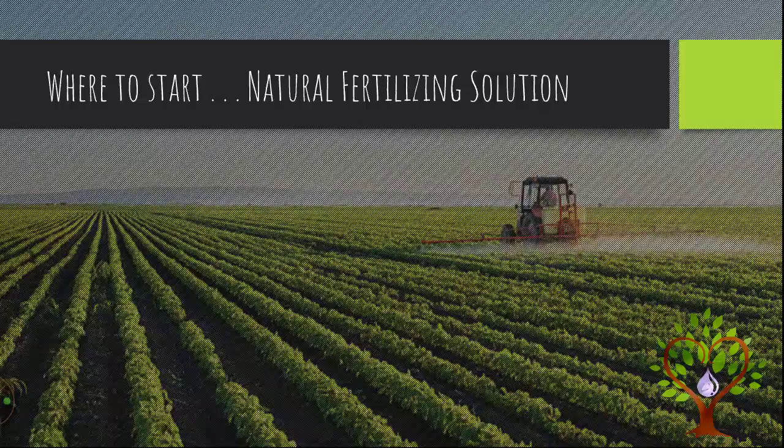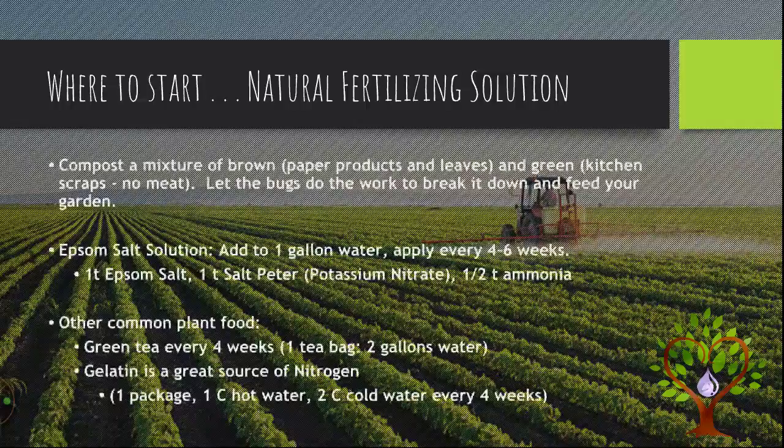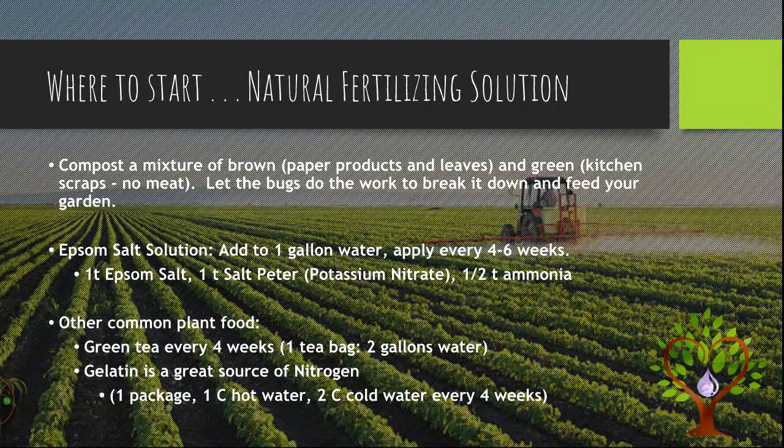So, decide to grow a garden. I'm going to show you natural fertilizing solutions without chemicals, without things that will harm you and your family. The best thing about soil is to do a compost. Compost is a mixture of brown paper products and leaves, so brown paper sacks and leaves, and greens such as kitchen scraps. No meat. Let the bugs do the work to break it down and feed your garden.